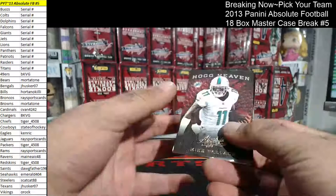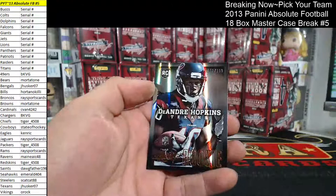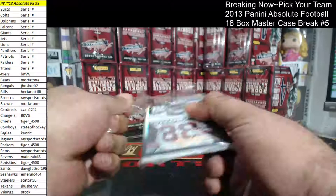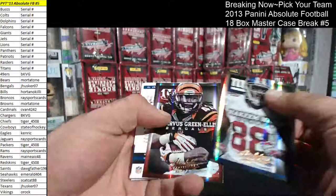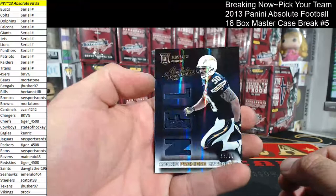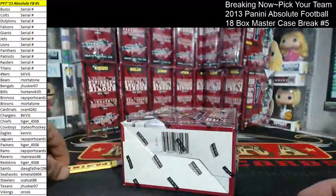Boom! Christine Michael for the Seahawks, 79/99. And a DeAndre Hopkins for the Texans. I don't want regular base cards. Seahawks, that is Emerald 404. Mike Glennon and Manti Te'o for the Chargers. And a BKBG. 28/99. Tita for the Cowboys. 133/199. What's up, Derek?